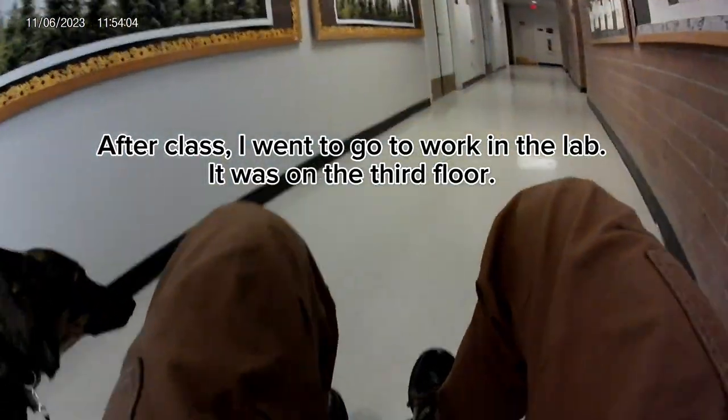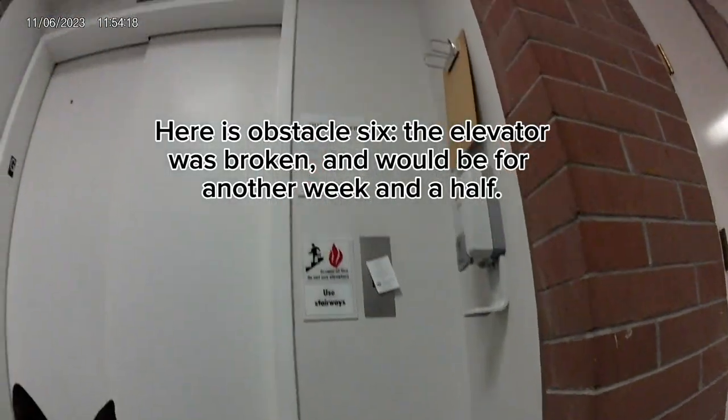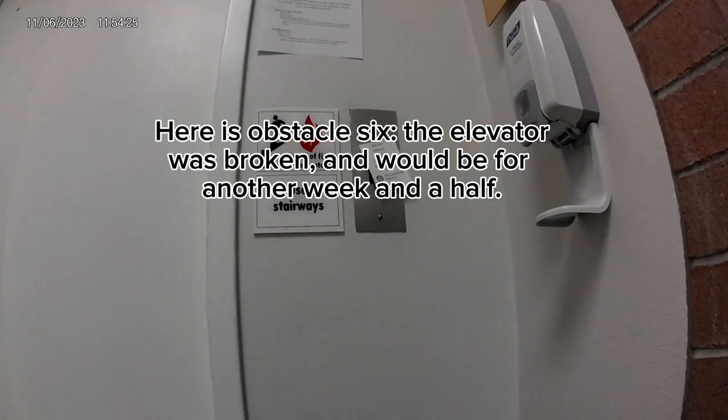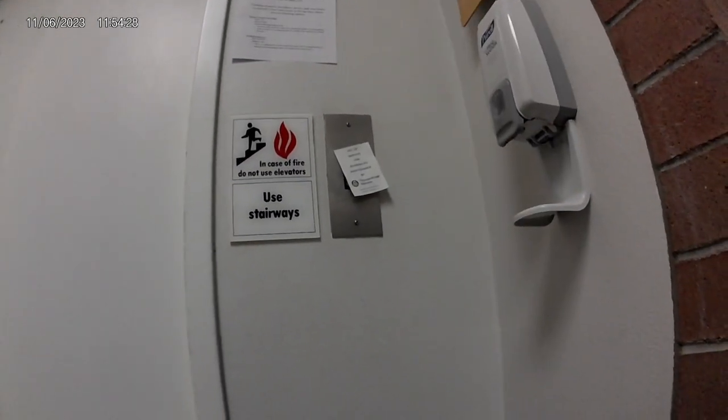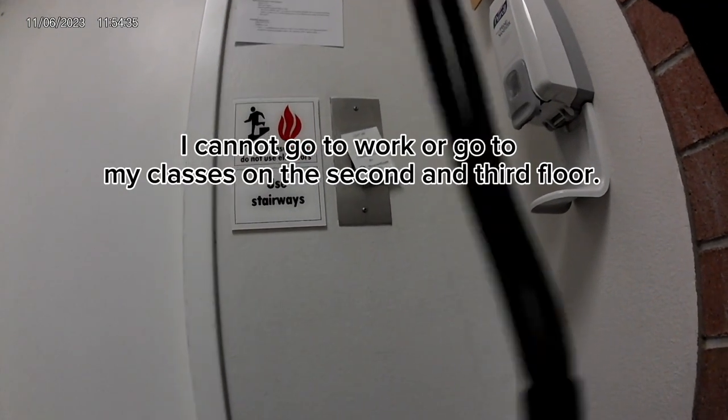After class, I went to go to work in the lab. It was on the third floor. Here is obstacle 6. The elevator was broken, and would be for another week and a half. I cannot go to work or go to my class, which is on the second and third floor.